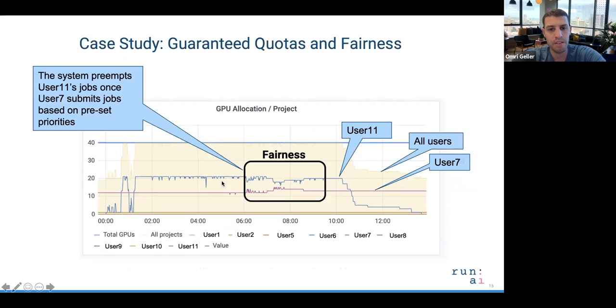You may be asking yourself, what happens if the cluster becomes full and many people that are already over their quota ask for more GPUs? So here comes into play another very important concept of the RunAI system. We call it fairness. Fairness is coming in order to make sure that no user or team will suffer from starvation for GPUs. And using this feature, we can provide a fair share of the cluster at any point in time to every user and every team.